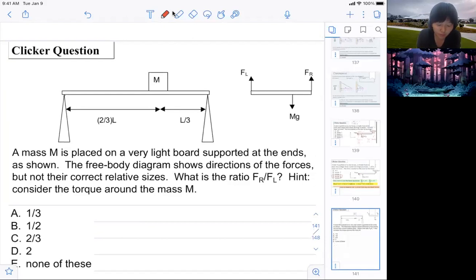And from the two supporting points, you have normal forces. We call them the force from the left and the force on the right. So how do these two forces compare to each other? There's a hint: consider the torque around the mass M. It's at static equilibrium, so the sum of the torques has to add up to 0. I'll let you guys discuss this and then we can talk about it.